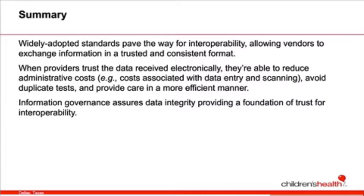If we provide that information to our clinicians electronically in a standard manner that they can believe in, we can decrease the administrative costs associated with data entry and scanning. We can avoid duplicate tests, and we can provide care in a more efficient manner. Information governance assures data integrity, providing a foundation for trust for interoperability.